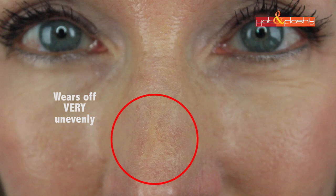I'm back for the 8-hour check-in on the foundation. It's gotten increasingly shiny as the day's gone on. And I feel like it's just kind of breaking down and getting worse.